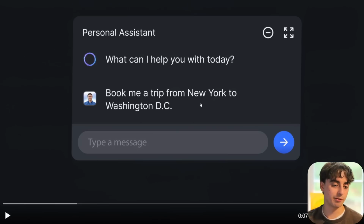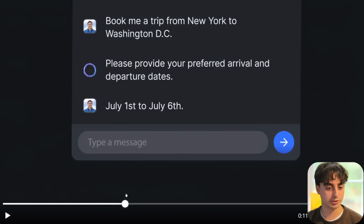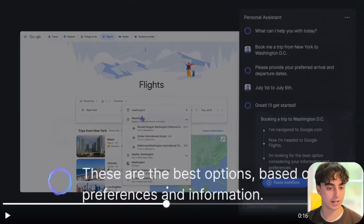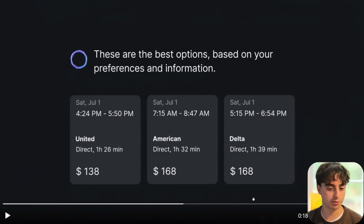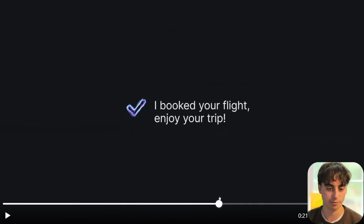Basically, you're telling it, I want to book a flight from New York to DC, and it goes ahead and asks you for those dates, goes to the website, figures out your different options with the different prices and asks which one do you want? You can go ahead and click it and then it just books the trip for you, apparently with all your information as well.